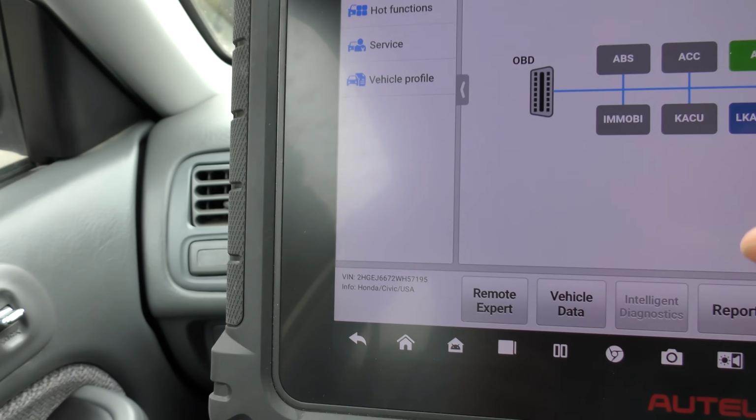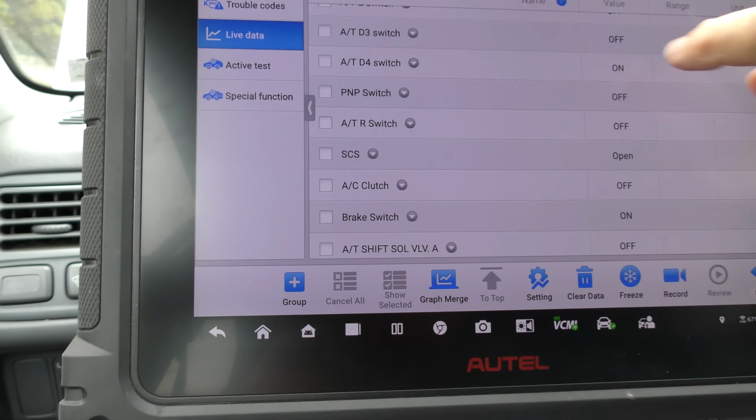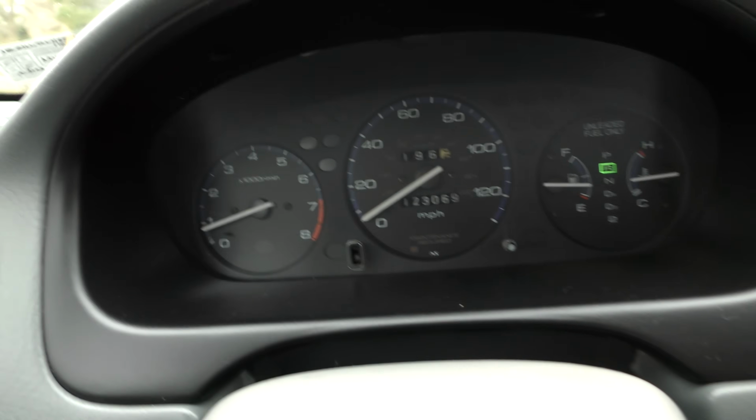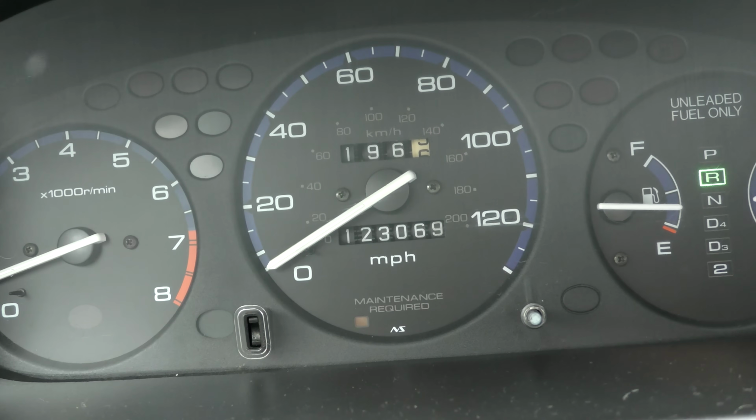Automatic transmission data. We'll look at the live data for the transmission. Oh, good, black, good. It's in good shape, too, so let's take it for a road test. Check it out. Even the power door locks still work. It's amazing. Like I say, it doesn't have much mileage for its age. It's only 123,000 miles.